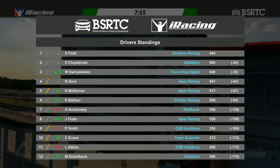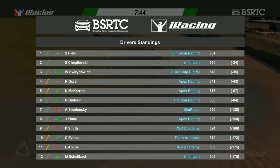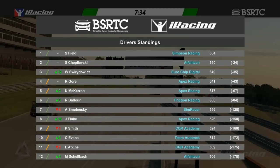Selin Chepelevsky, 25 points behind. Then 11 points behind him, it's Wojciech Savidovic, gaining 12 places as a result of his 2 wins at Watkins Glen. Richard Gore, the AM leader, is 4th in the main championship, and Nick McCarron, another AM driver, is in 5th. So fantastic first 2 race meetings for them. Ross Balfour, newcomer to the series, in 6th in the championship, with Alex Smolensky in 7th. Jamie Fluke, who took 2 race victories at Watkins Glen as well, in 8th. Paul Smith in 9th, and Craig Evans in 10th.